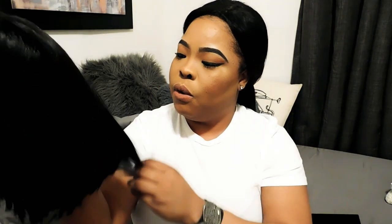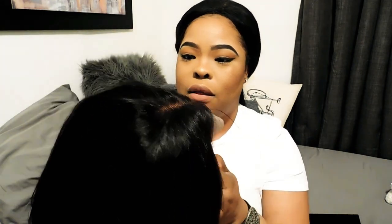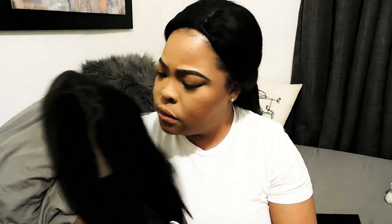And the hair looks very nice though. Wow. It's kind of short, but wow. The hair smells so good. Guys, look at this. And look at the parting, how far it's gone back.